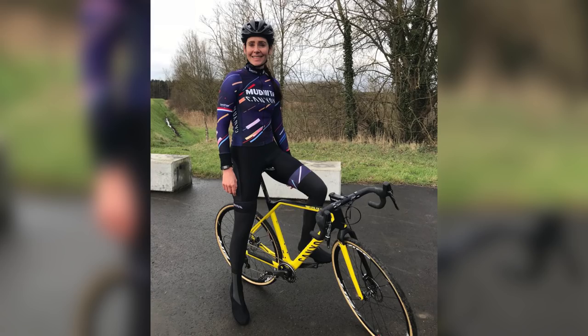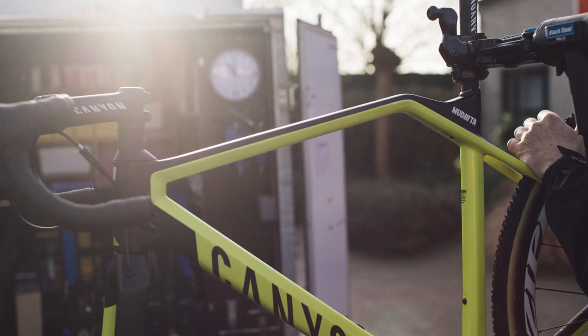And of course, the Corendon-Circus Canyon team was also launched on January the 1st. That'll be headed up by British rider Nikki Brammeier. And so those Inflites are going to be a pretty common sight in the cyclocross world as of now.